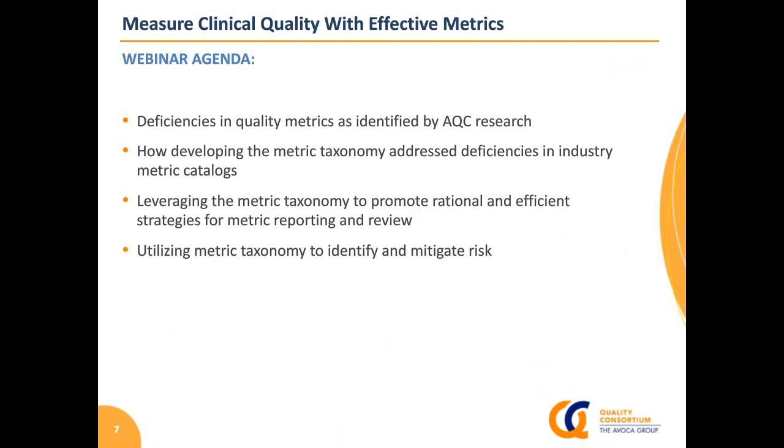So the way that journey looked, and this is the same way this webinar will progress, is that first we're going to talk about what we saw when we did collect quality metrics from our membership, from the industry, and also did some survey research on that topic. And then we're going to talk about what we decided to do with that information, how we moved forward, and how what we did, we believe, addressed deficiencies in what we were seeing in the industry. And then we'll walk even forward from that. Once we had that metric taxonomy, how we were able to use that to provide further processes for our membership, including good processes for rational and efficient metric reporting and review, and ultimately even taking that taxonomy and leveraging it to help identify and mitigate risks to quality.